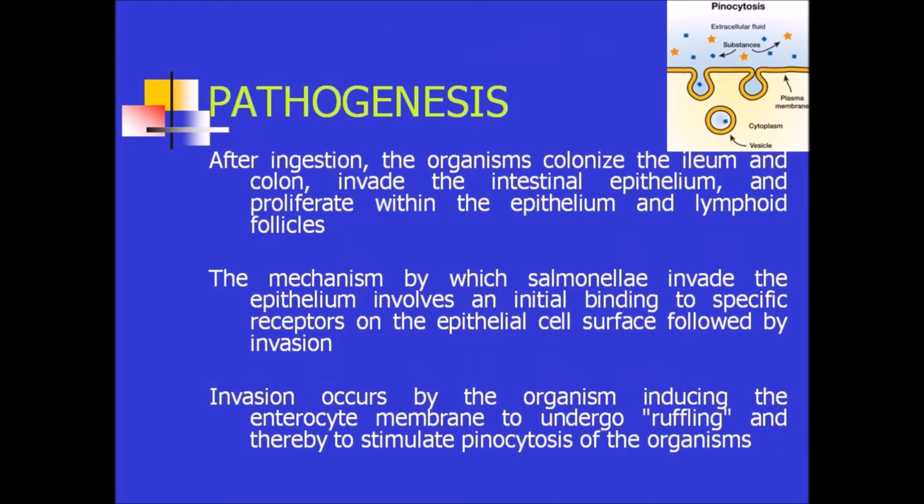If we talk about the pathogenesis, after ingestion, the organisms colonize the ileum and colon and invade the intestinal epithelium and proliferate within the epithelium and lymphoid follicles. The mechanism by which Salmonella invades the epithelium involves an initial binding to specific receptors on the epithelial cell surface, followed by invasion. First it attaches and then it invades. It attaches to the epithelial surface. Invasion occurs by the organisms inducing the enterocyte membrane to undergo ruffling, and thereby it stimulates the pinocytosis of the organisms.